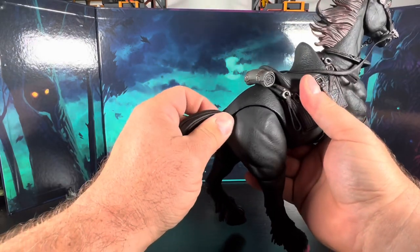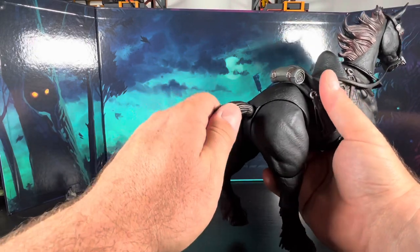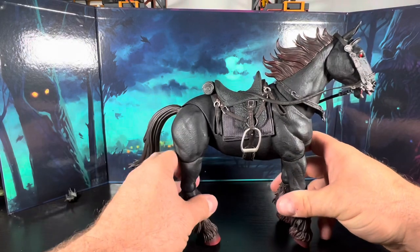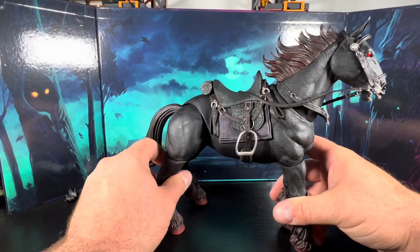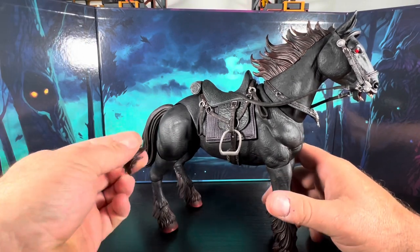It is a ball peg joint, so you can just pop that out. If you want to put a different tail on him, you could, or have him tailless or whatever. Maybe that's his compensation for the headless horseman. He's the tailless horse. You know, you could go that route if you wanted to.